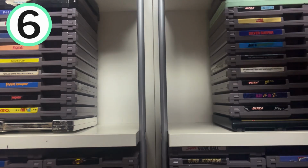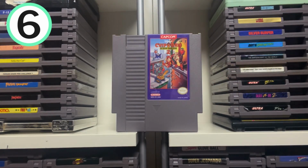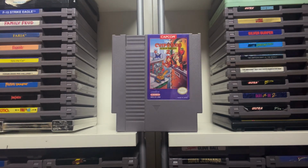It's worth it. Number 6 on my list now is Chip 'n Dale Rescue Rangers Part 2. Look, another Capcom game. Unlike DuckTales and DuckTales 2, this one is slightly different than the first one. I personally like the first one better, although this one's not bad too. It's definitely good. This right here, what you're looking at, is the most expensive game that I ever paid for.